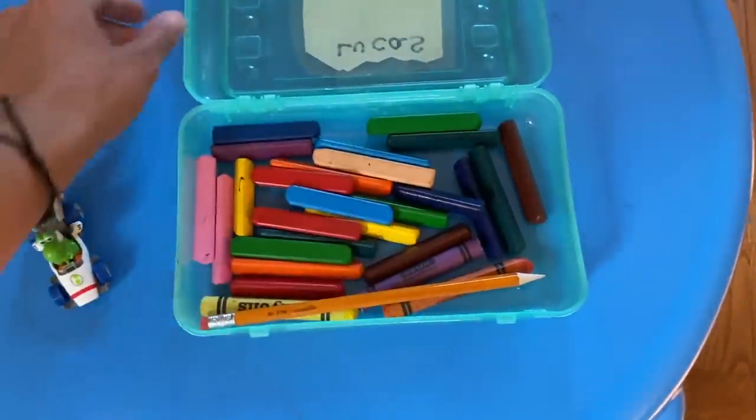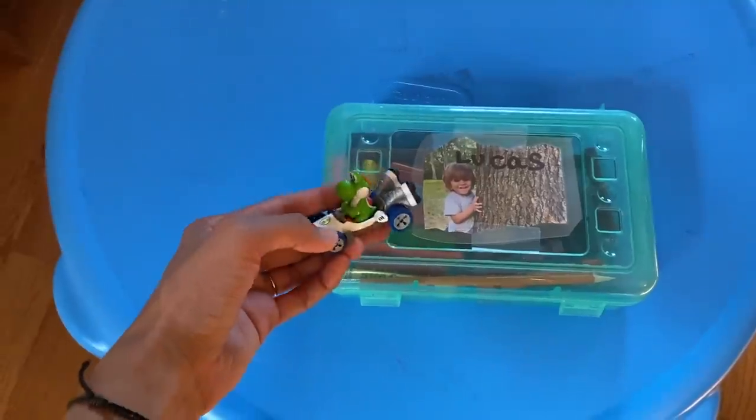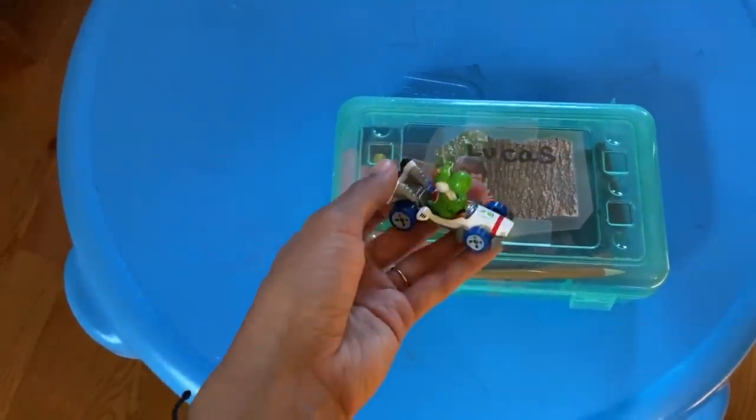And he has a pencil. I'm gonna keep it really simple for him. And for his gift, he has his little car. Really cute, it's like a Yoshi cart.